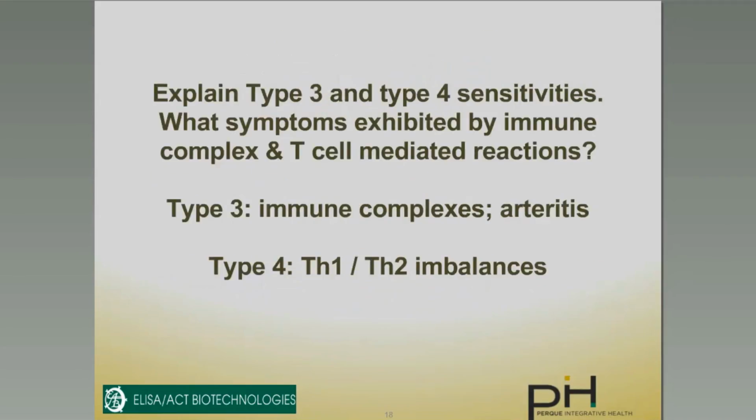Question about explaining type 3 and type 4 sensitivities. What are the symptoms exhibited by immune complexes in contrast and comparison to T-cell mediated reactions? Well, type 3 reactions are immune complexes. Arteritis, particularly temporal or regional arteritis, is the classic example. Immune complexes mean that you have an IgM antibody reacting against an IgG antibody with an antigen stuck to it.